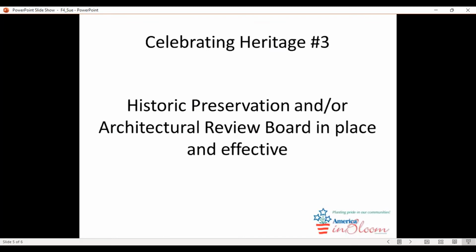Number 3 on the advisor's pick is a historic preservation and/or architectural review board in place and effective. A historic or architectural review board is usually a citizen board appointed by the mayor or the city council. The board will keep an eye out and protect the landmarks and historical treasures of your community.